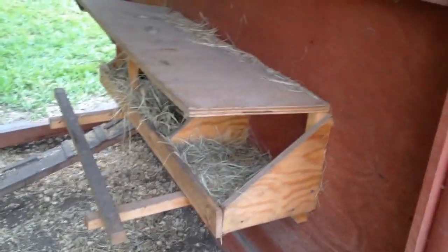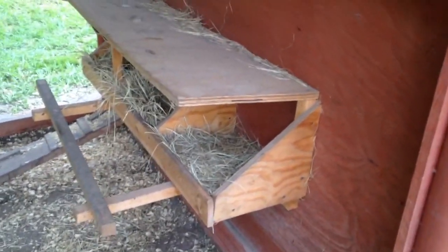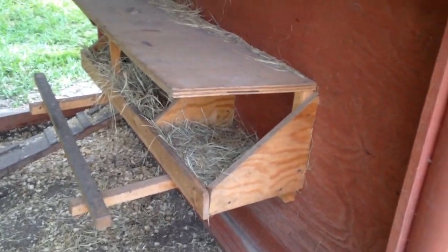So, they're hard to clean out. And I do get a busted egg in there one time, and the yolk breaks, and then it attracts ants, so I got to come out here with a putty knife and pull the hay out and scrape the yolk up off the wood. So they're really hard to manage.